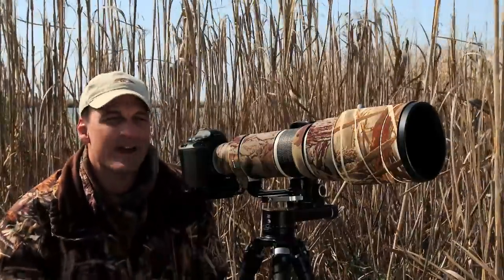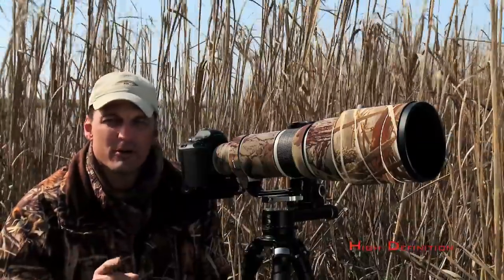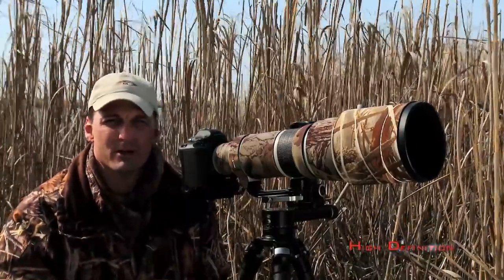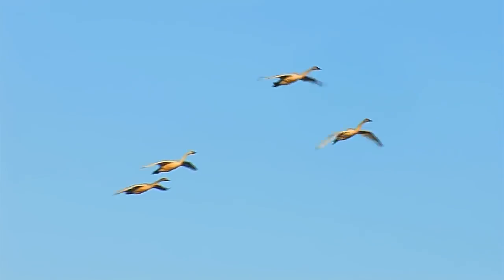Worst case scenario would be you get a great situation, beautiful light, a lot of birds, beautiful background, and the birds are landing away from you. The larger the bird, the more important wind direction becomes. So with these large swans, you definitely want to have the wind in your favor.